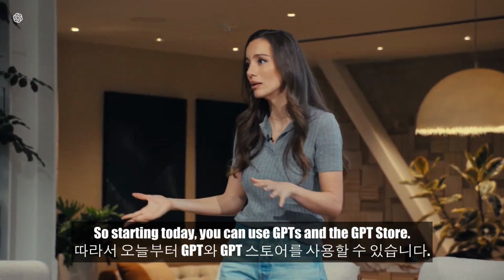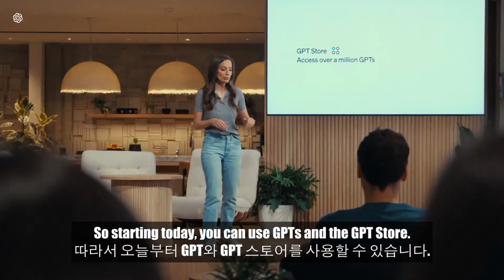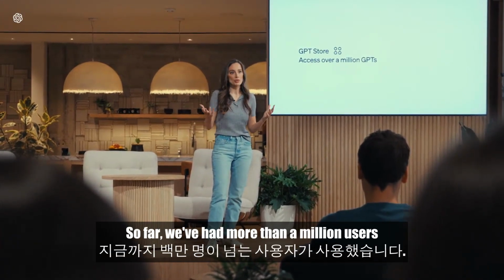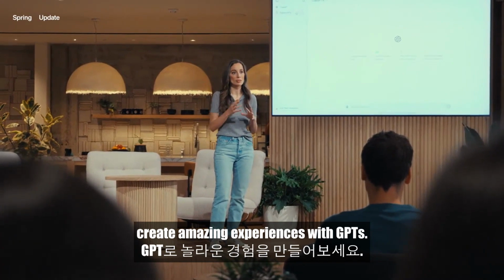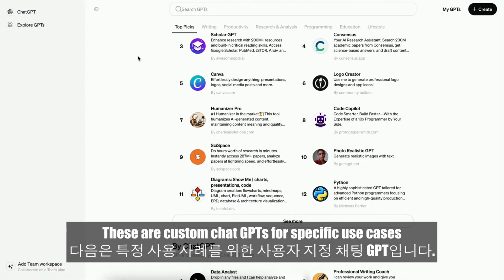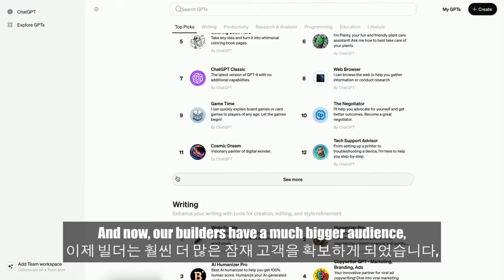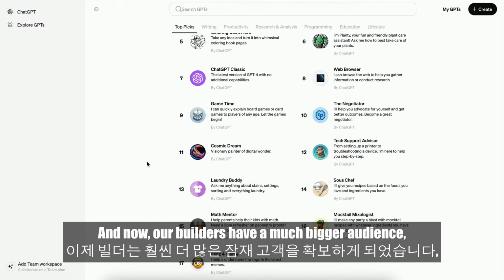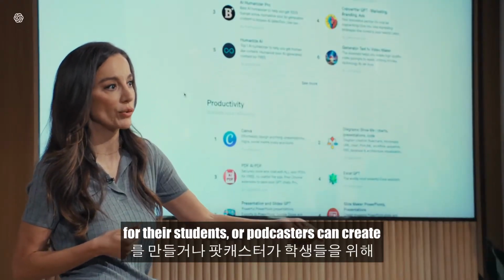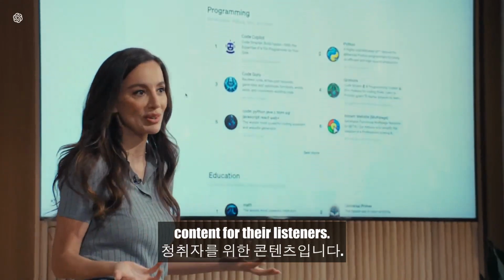So starting today, you can use GPTs in the GPT store. So far, we've had more than 1 million users create amazing experiences with GPTs. These are custom ChatGPTs for specific use cases. They're available in the store. And now our builders have a much bigger audience where university professors can create content for their students, or podcasters can create content for their listeners.